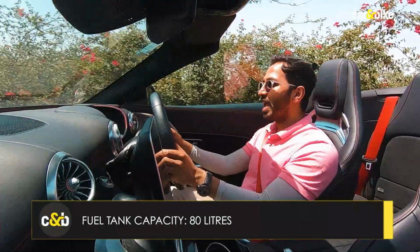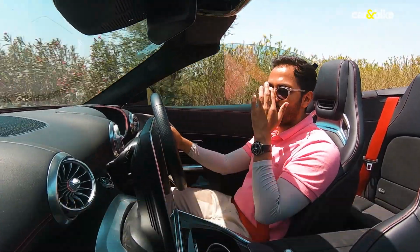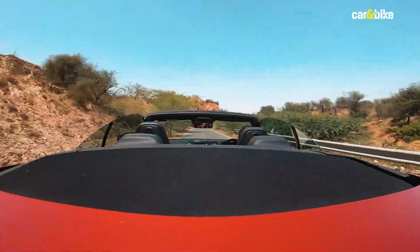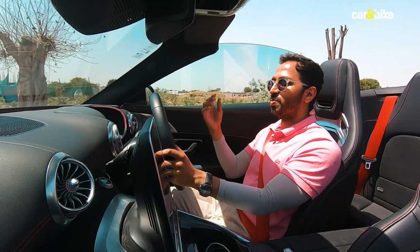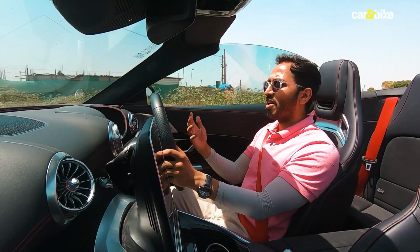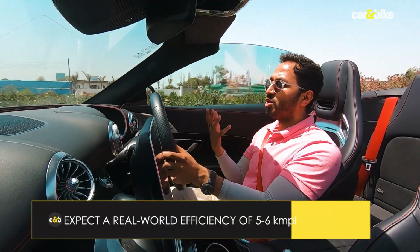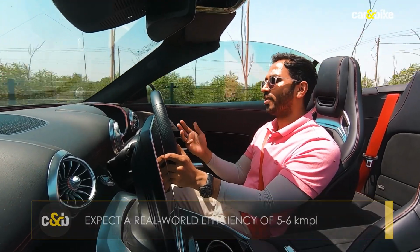Now this car has an 80-liter fuel tank, but you still won't have a lot of range because the fuel efficiency will be on the lower side. I have 5 km per liter of economy, but that's also because I have been driving it in a spirited manner. But even if you drive with a light foot, although I don't see a point of driving this car with a light foot, you can expect around 6 to 7 kilometers per liter of fuel economy.